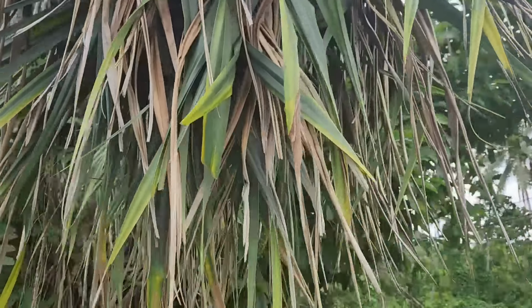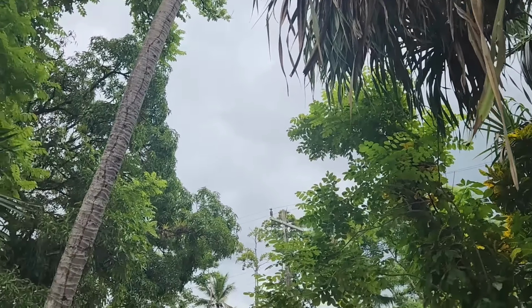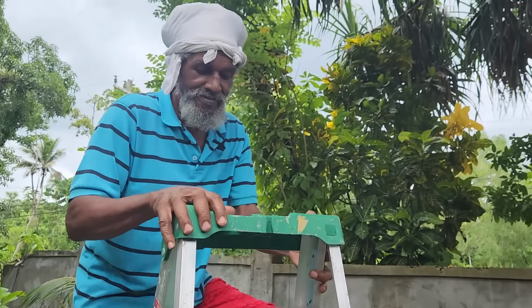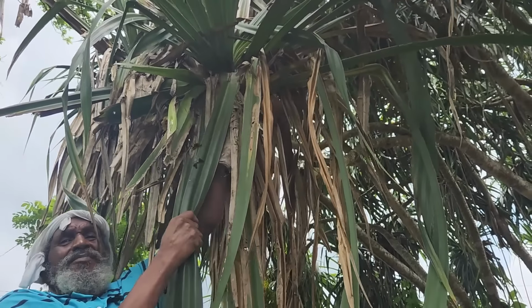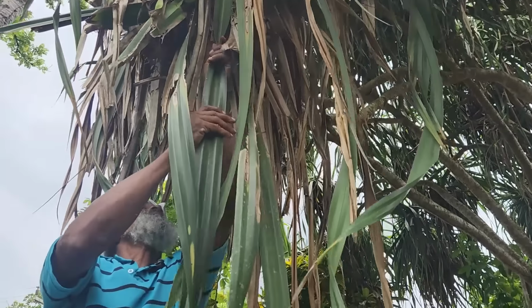Oh, and there's another thing about the leaves too, guys. Go back and pop on the leaf. Cut it. You have a knife? You can cut off one nice leaf. Watch your water. Use a knife. So the leaves, guys.